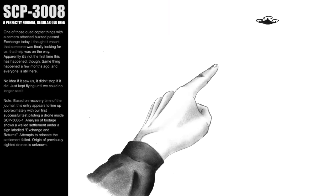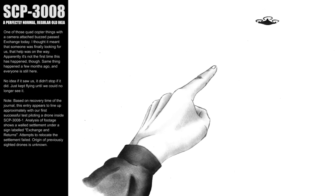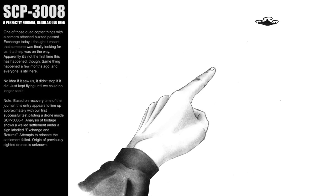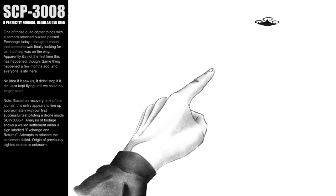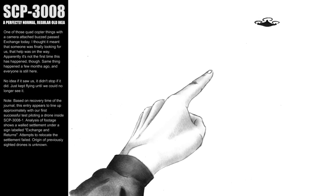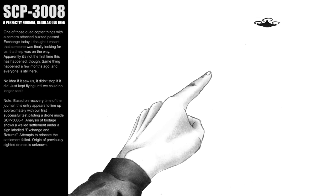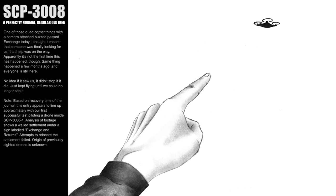One of those quadcopter things with a camera attached buzzed past exchange today. I thought it meant that someone was finally looking for us, that help was on the way. Apparently it's not the first time this has happened though. Same thing happened a few months ago and everyone is still here. No idea if it saw us. It didn't stop if it did. Just kept flying until we could no longer see it.